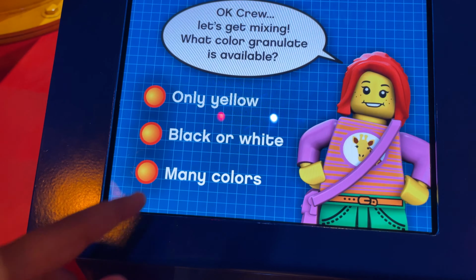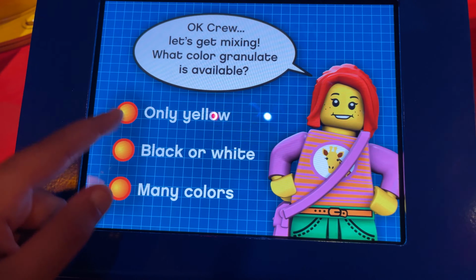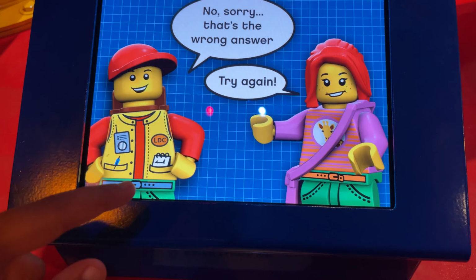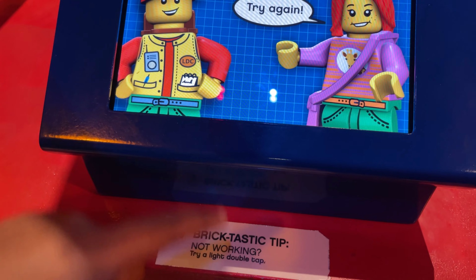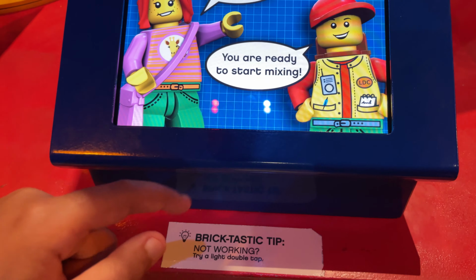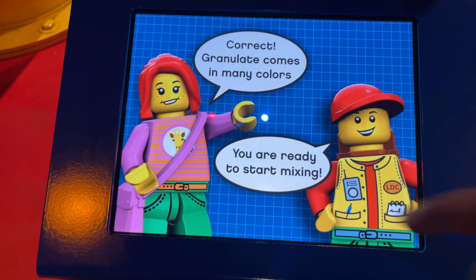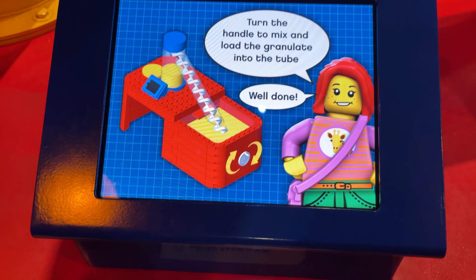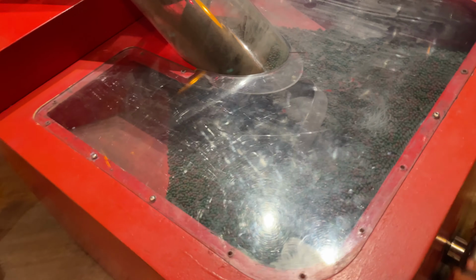What colors? What one do you want? What? Wait a minute. Oh, it's an ant. It's a quiz. What? Correct. I didn't know it was a test. Turn the handle. Where's the handle? It's over here. Turn the handle, that. Yep. Let's go check out step two.